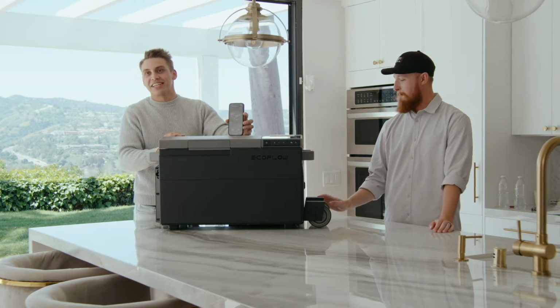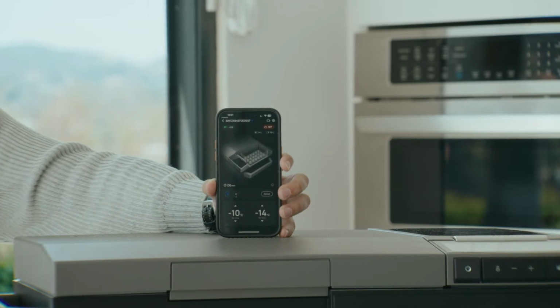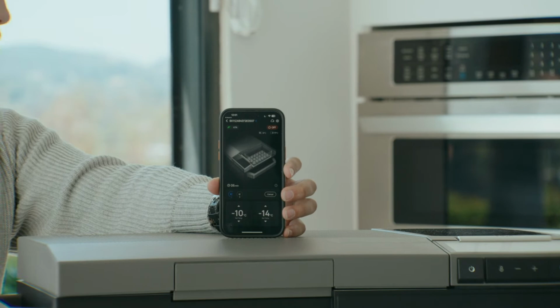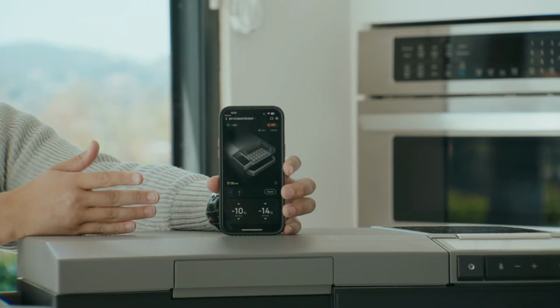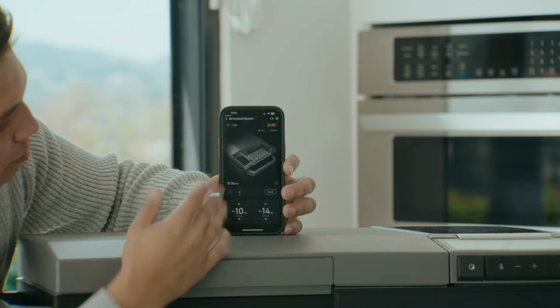So here we're looking at the EcoFlow app for the Glacier. It's actually all the same app. This is the convenience for EcoFlow users. If you just need one app to control all kinds of products, the whole ecosystem just runs through this thing, which is great. So let me introduce you a little bit.